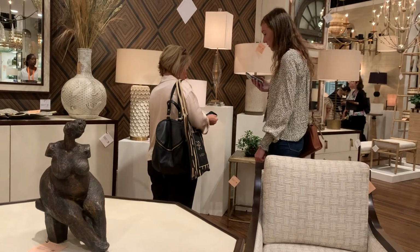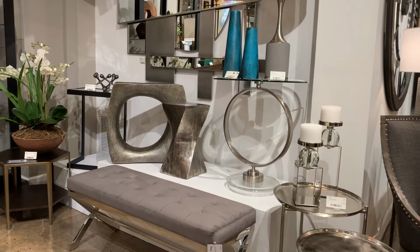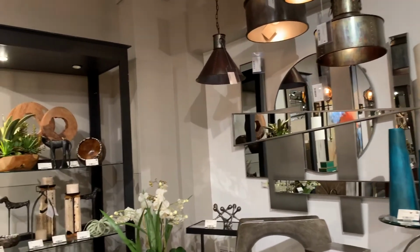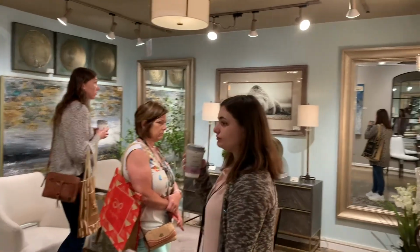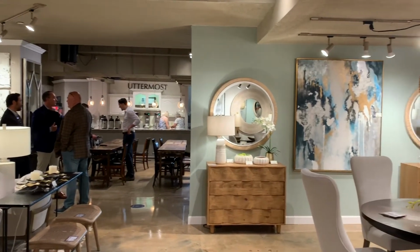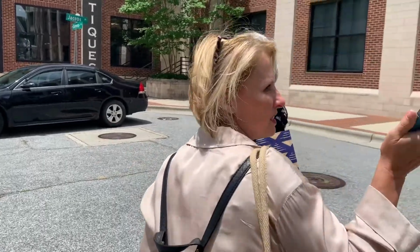I think my favorite was probably Uttermost, just because I liked everything in the showroom and I liked how it was laid out. Honestly, as a student, I think just being around all of the companies and the resources was really helpful to me for future projects. To do that as an entire team, for my more seasoned staff, it was a really good opportunity for us to do that as a group this year, so I'm glad it worked out.